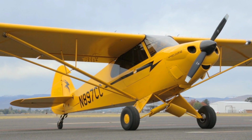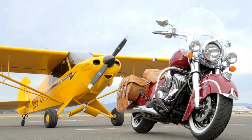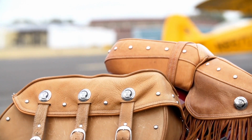This is a Cubcrafter's Cub. It is also a recreation of the iconic Piper Cub, the 1930s staple of American aviation. What's interesting about these two, and the reason we brought them together, is they're such iconic shapes and such familiar forms, but they're underpinned by completely new technology.